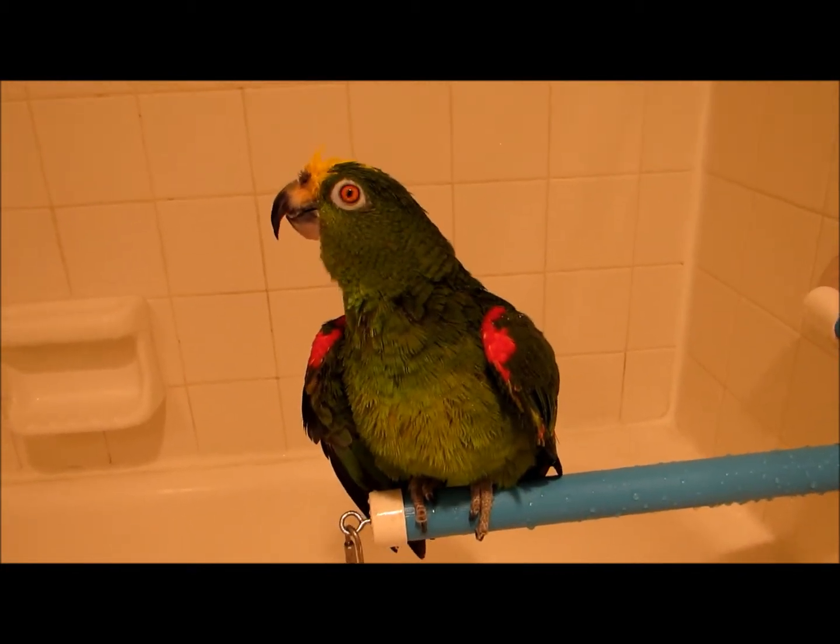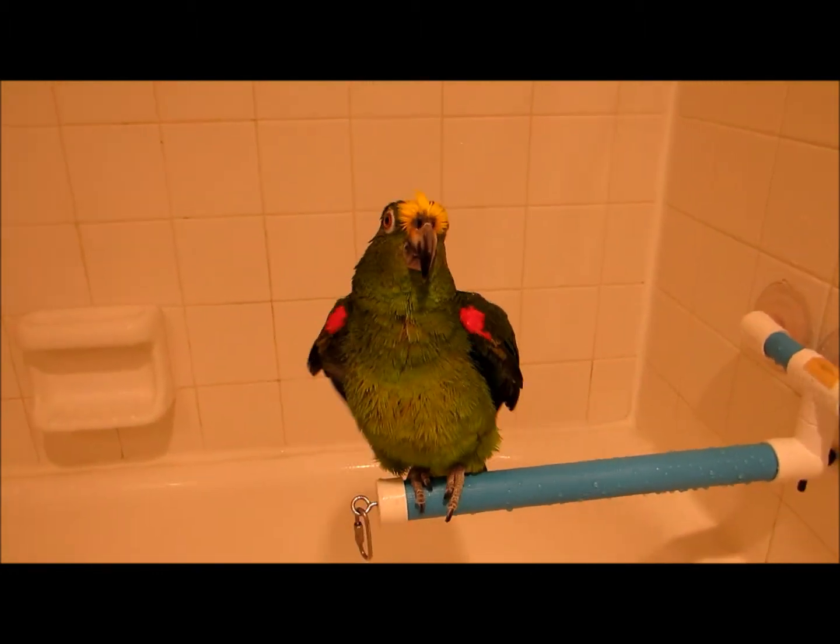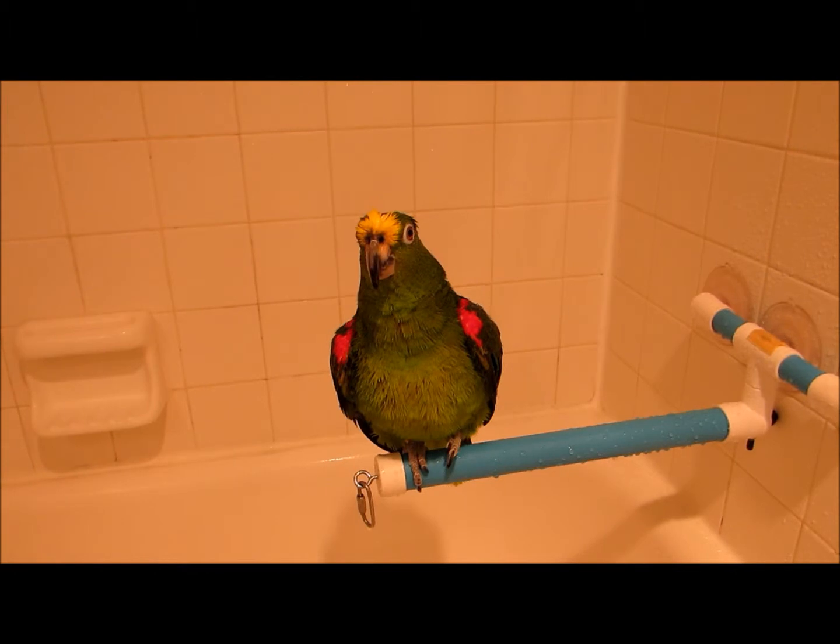He'll feel really good. His feathers will look perfect. He'll be very bright green in about an hour.